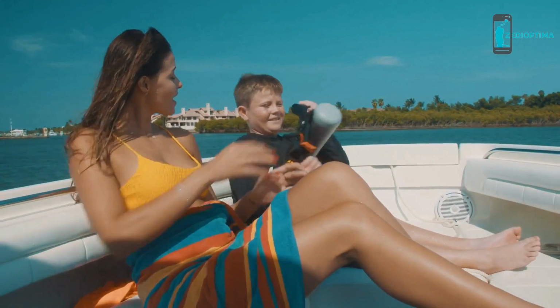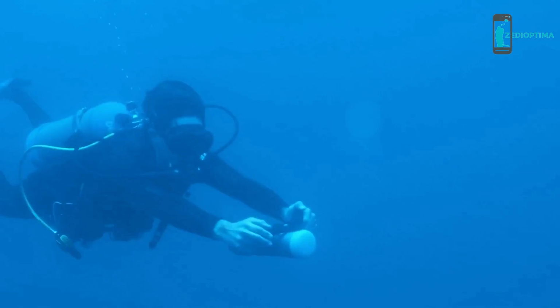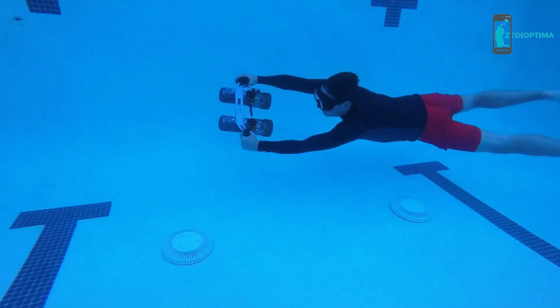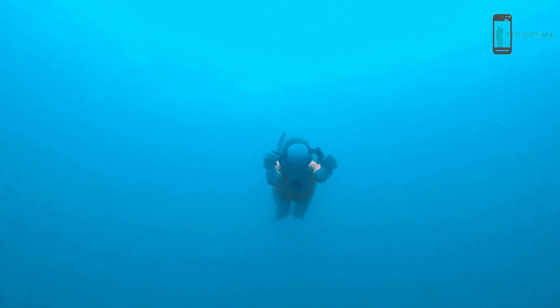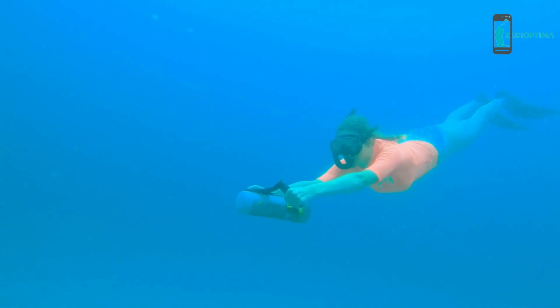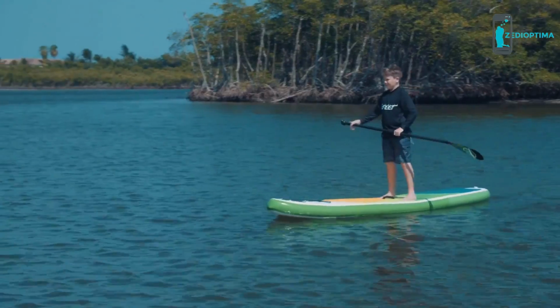And most importantly, it's safe. Kids can mount it on the floating accessory for more fun. Water pressure sensors and intelligent speed control ensure you don't exceed the vertical speed limit. The Lafitte S1 can take you where you want to go. Above all, Lafitte was designed for fun.